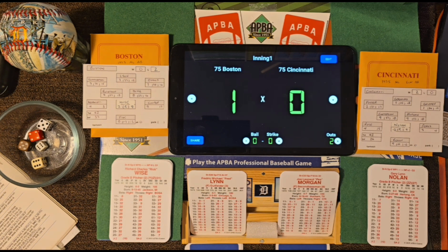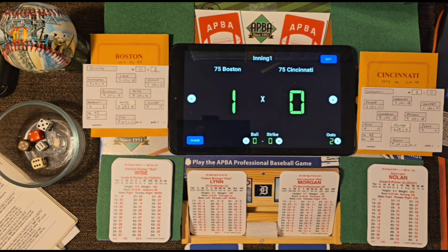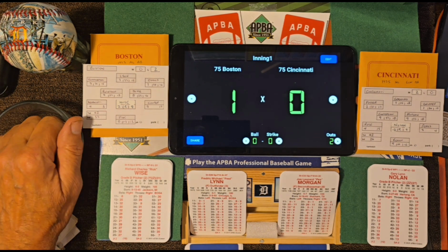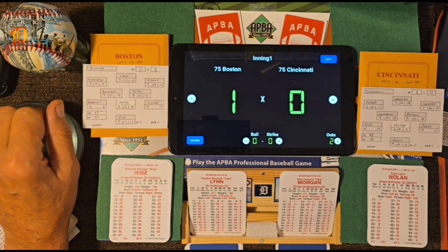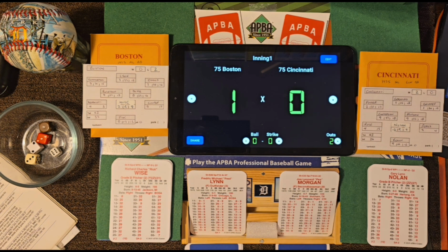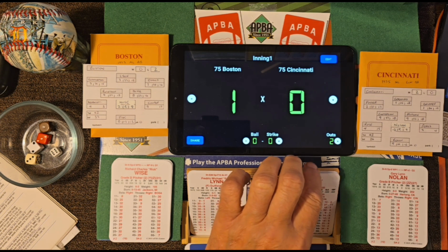Wise has no move. Fisk is a +3, so Morgan has a 30 chance of stealing in the first inning. And he's going to give it a shot. 11-56. Morgan's going to steal second base. There he goes. Safe. Joe Morgan gets a walk, and now he gets a stolen base. So Cincinnati's right back at it.